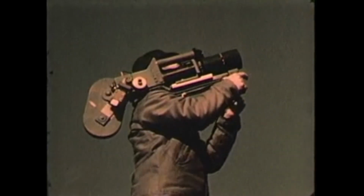Photography has become a versatile and potent instrument, aiding the scientists' powers of observation, removing the barriers of distance, controlling the swift passage of time, penetrating invisible currents of air.